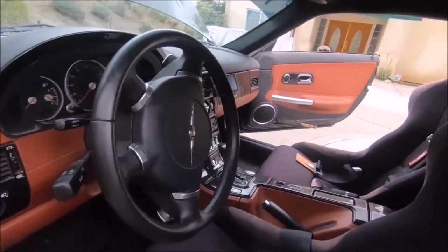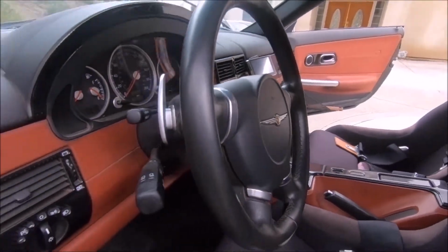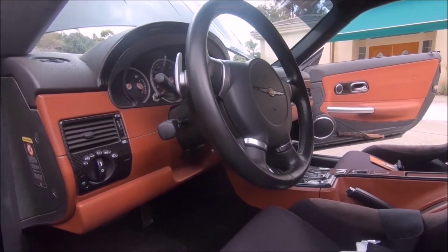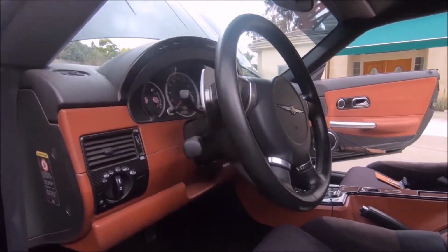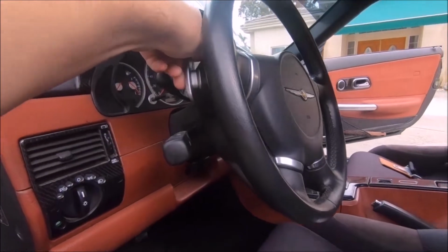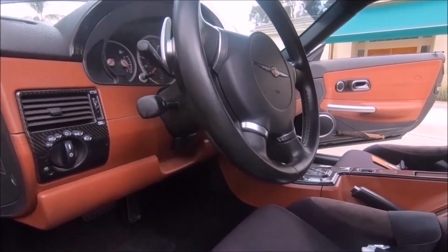Another great modification that I did to this car that I really love is the paddle shifters. I forget exactly who it is. I think it might be Late Model 21, a guy who makes these paddle shifters. They're actually paddle shifters from an SLS, and they feel amazing. They're nice aluminum, not the crappy plastic paddle shifters you get in most cars.